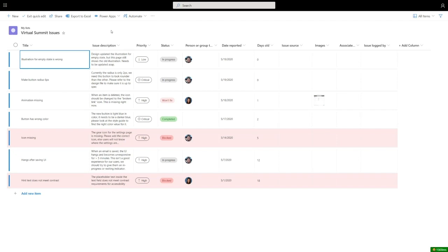Okay. Now that I have all of my data inside of my list, I'm going to play around with some formatting features, and I'm going to really make this list mine. Before I forget, I'm going to click that star, add it to my favorites, so it's really easy to get back to that list later.